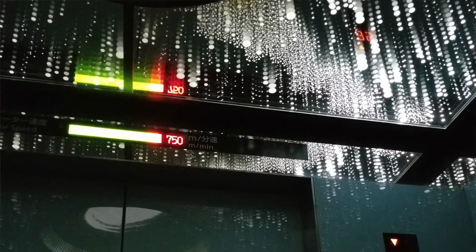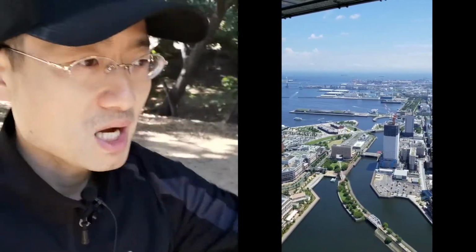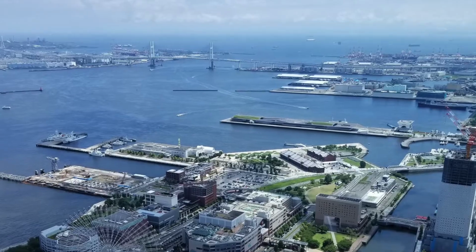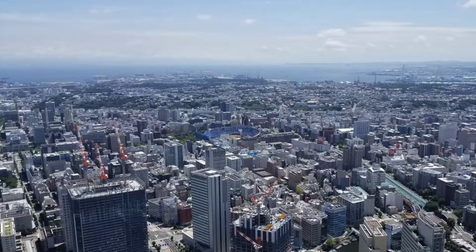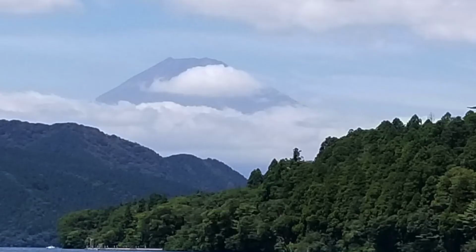So pretty soon I was on top of the building with the entirety of Yokohama laid before me. You can get a 360-degree view of Yokohama, the Minato Mirai area, the dock, the cruise lines, the skyscrapers, and on a clear day you can also see Mount Fuji. So I would say it's a good experience and worth checking out if you're into skylines. However, because it was during the summer and there was a lot of evaporation, not surprisingly, Mount Fuji was cloaked in a thick layer of cloud.